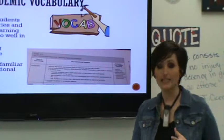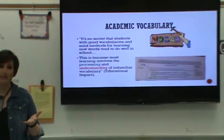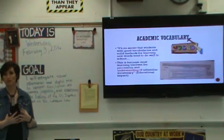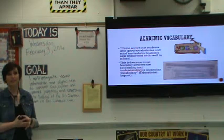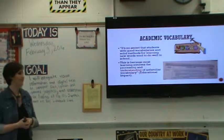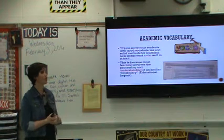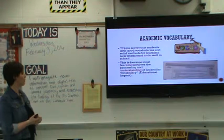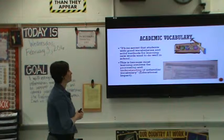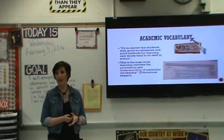Academic vocabulary is something else that Dr. Marzano and all of the other researchers that we've explored through this particular unit have affirmed is a real critical component for students in order to be successful, not only on the assessment, but just in a general classroom day-to-day setting. I like this quote in particular. It says, "It's no secret that students with good vocabularies and solid methods for learning new words tend to do well in school. This is because most learning involves the processing and understanding of unfamiliar vocabulary."